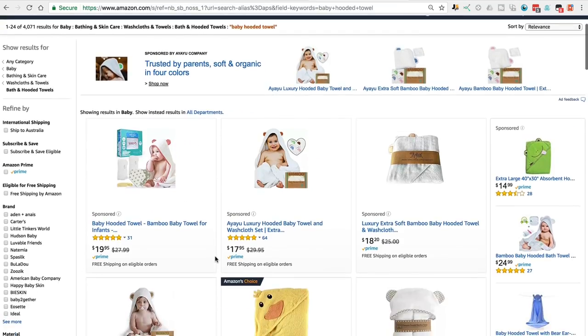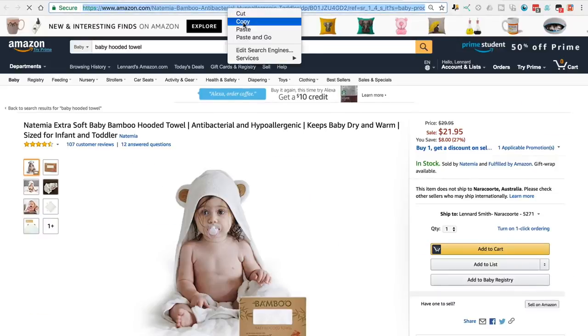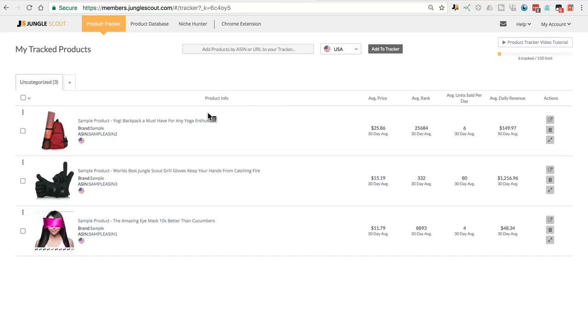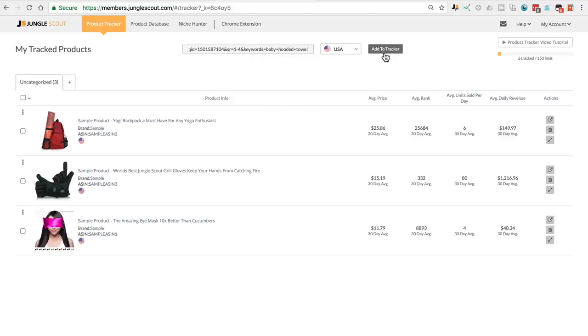Let's say you are interested in the baby hooded towel niche, and let's say I want to track the number of sales that this first product has got. I come over to the listing, I can copy the URL, come back to the web app, and now I can paste this URL into the product tracker and click add.